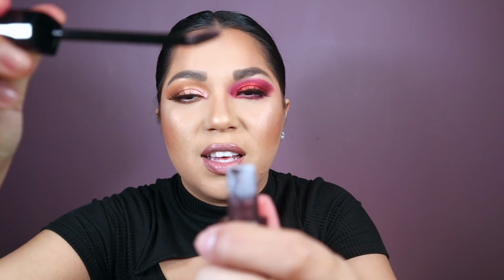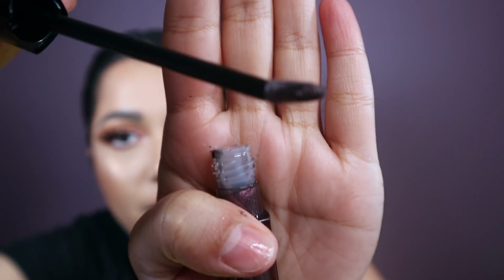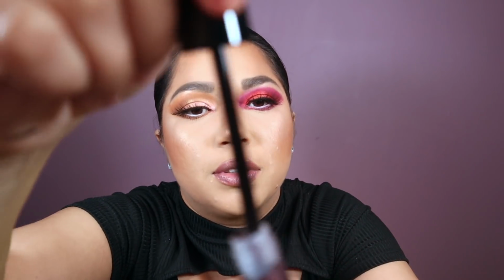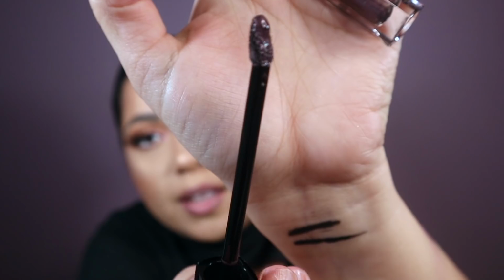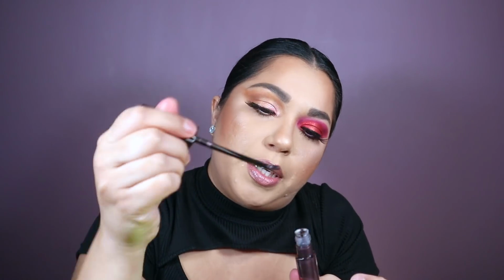You know, everything's fitting the theme. Everything is very shimmery. Ew, look at that though. Do you see that string? What is that? I think it's a hair. I don't know if it was a hair or the lipstick, but it came out of the tube. I think it was just the lipstick because it came out a little stringy. That was weird, but it still smells good, so I don't think it was that.